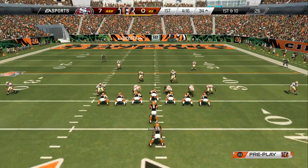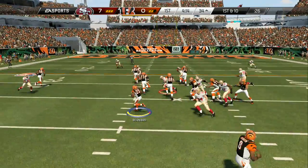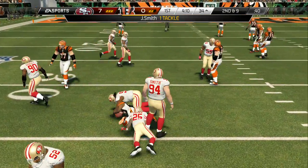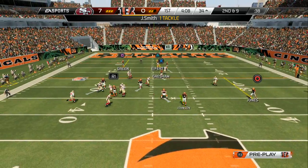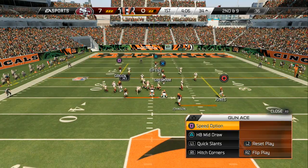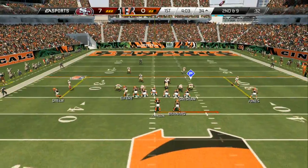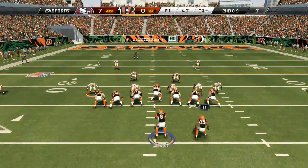Lined up in the pistol formation. First and 10, handoff to the back, left side. You cannot let offensive players get up the sideline in the NFL. That's where a lot of big plays are made. The defensive end that time, well, he was on the end, and he stopped that run for very little gain.